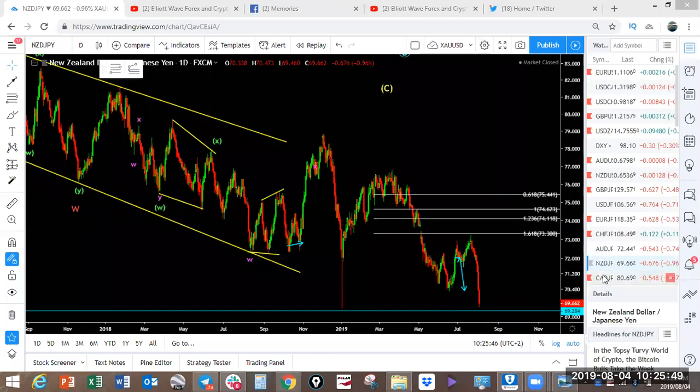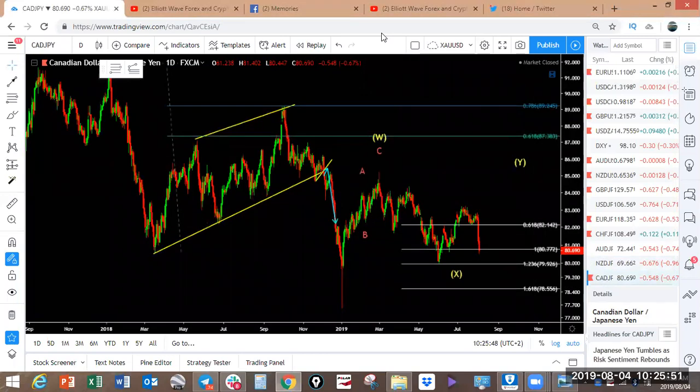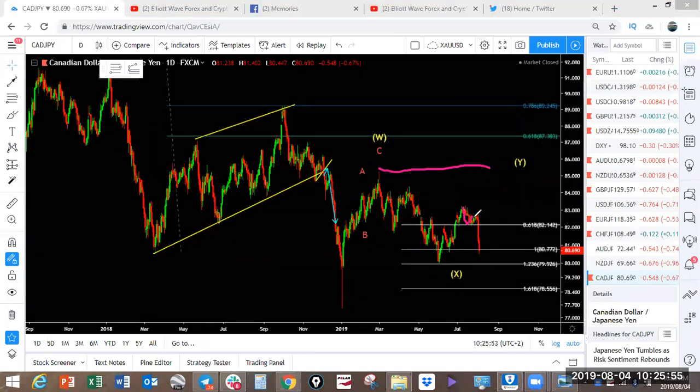CADJPY, expected it to at least come back to this level. So that's why we looked at this one to be a corrective structure. Now we can see that the structure has changed. The update here on this one is that you're going to have 1, 2, 3, pull back in 3 waves, and then you're going to have 1, 2, 3, back to the January lows. You can see all the pairs are leading back to the January lows.